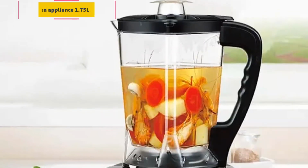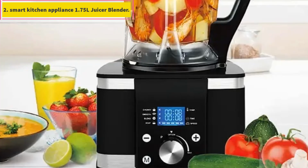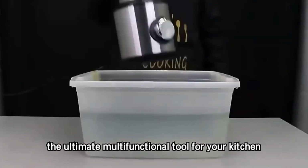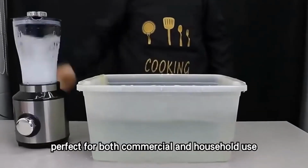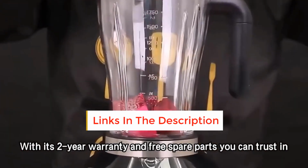Number 2. Smart Kitchen Appliance 1.75 liters juicer blender. Power motor 800 watts plus heater 700 to 900 watts, solid stainless steel housing with LCD display, 1.75 liters high capacity plastic cooking jar, powerful blender with S.S blades, multifunctional design for both blending and heating.